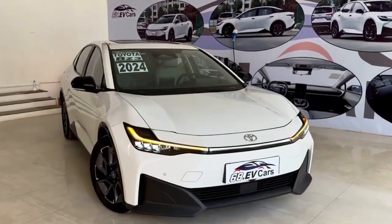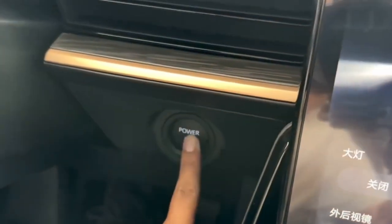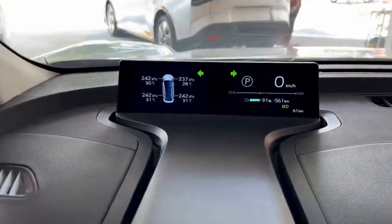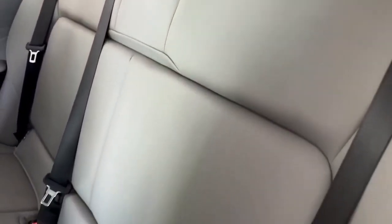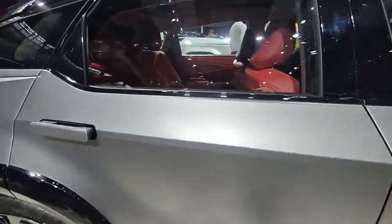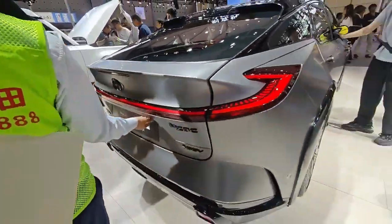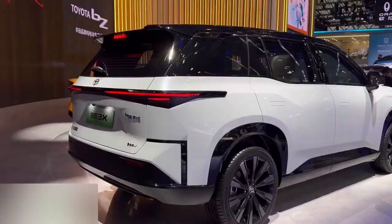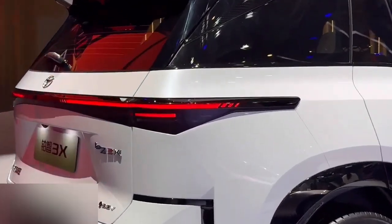The BZ3X represents Toyota's strategic move to compete with local EV manufacturers like BYD and NIO, offering a feature-rich and affordable electric SUV tailored to the preferences of Chinese consumers. With its advanced technology, impressive range, and competitive pricing, the Toyota BZ3X is poised to make a significant impact in the electric vehicle market. This model not only showcases Toyota's commitment to innovation, but also highlights the growing importance of collaboration in the global automotive industry.